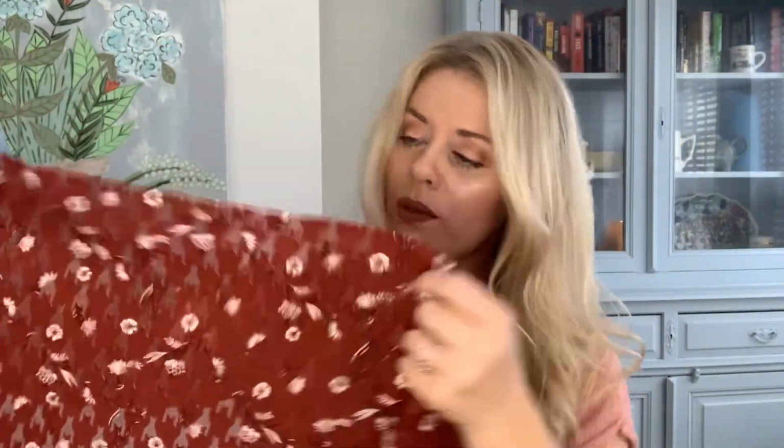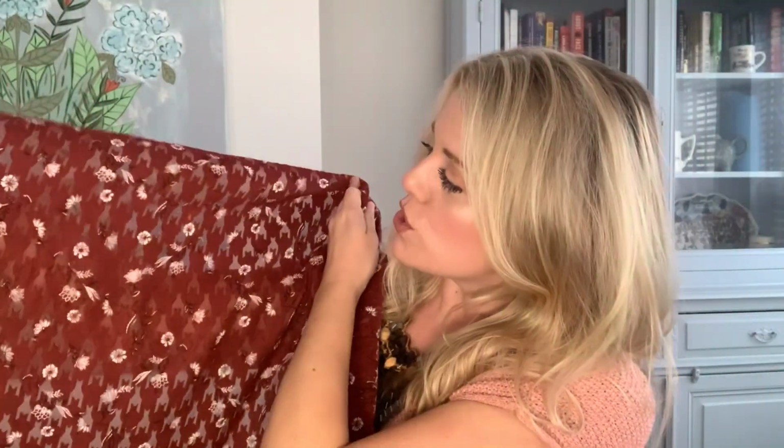Okay, so this next fabric just called to me. I had to have it. It is perfect for transitioning into fall. It is a lightweight Ditsy Floral is what it's called. And I'm just gonna hold it over my face here so you can get the full view. So honestly, I know it sounds kind of weird, but I actually like the other side of it as well.